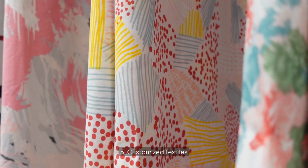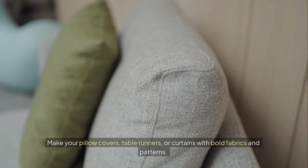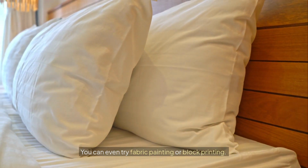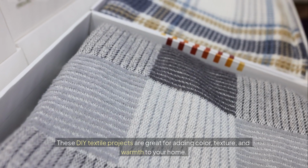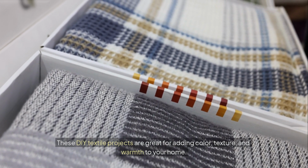5. Customized textiles. Make your pillow covers, table runners, or curtains with bold fabrics and patterns. You can even try fabric painting or block printing. These DIY textile projects are great for adding color, texture, and warmth to your home.